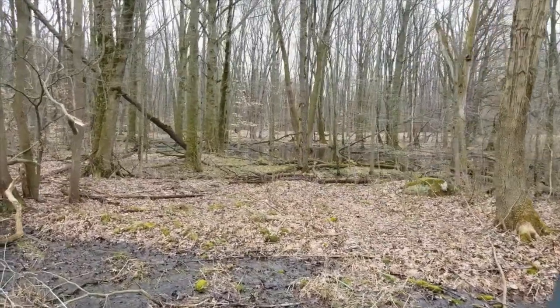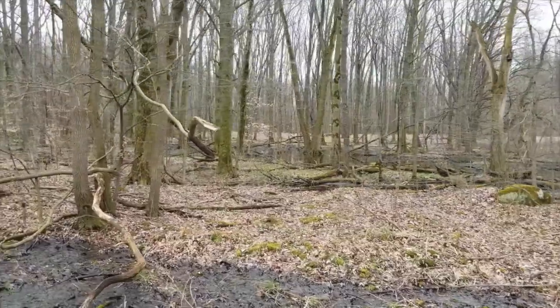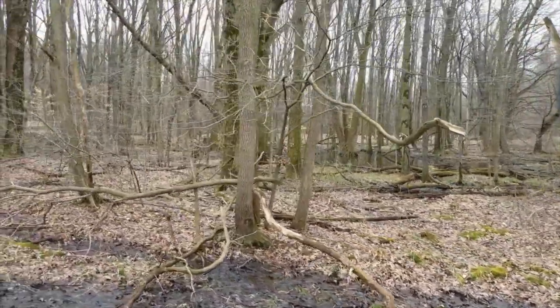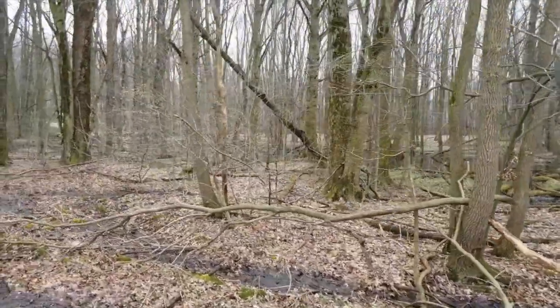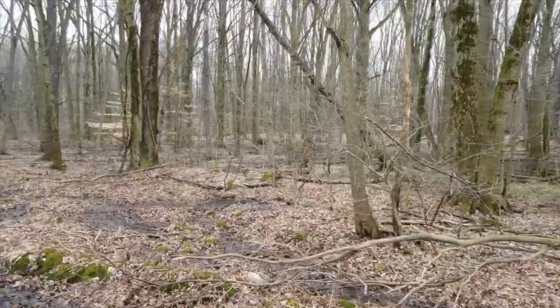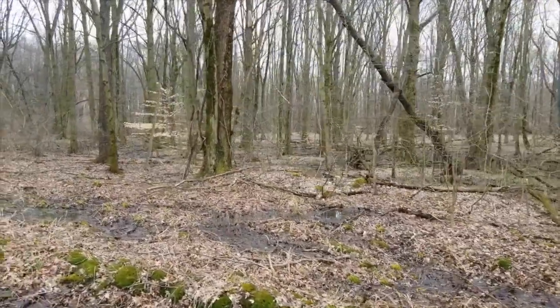When these little pools fill with water during the spring, the amphibians will rush or migrate to them, mate, lay their eggs, and start that life cycle over. And if you come back to this same spot in the middle of summer into fall, most of these pools of water that we see now will be completely dried up because they will have already served their purpose.